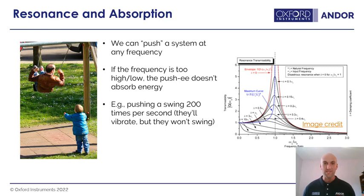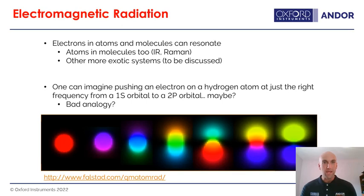or they have slightly oppositely charged parts of the molecule that could vibrate. And that'll pick up energy. And likewise, they can then re-radiate energy back into the field from those vibrations. So electrons and atoms and molecules can resonate at different frequencies, and we can learn about what's going on in the molecule based on that.